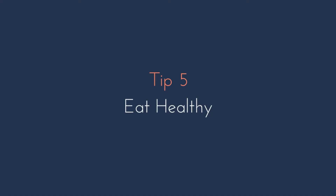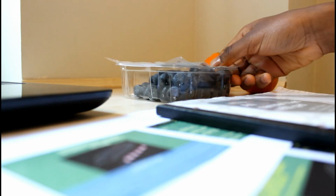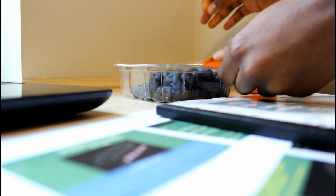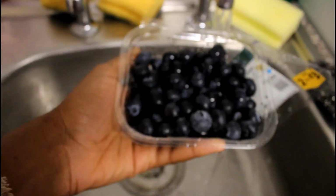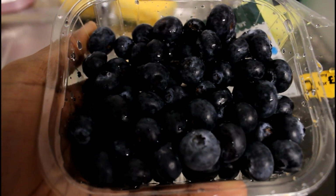Tip 5. Try to eat as healthy as you can. Food can be a coping mechanism when stressed, and people tend to eat a lot or not enough. So pay attention to your diet, make sure that you are not skipping meals just to revise due to stress. And also make sure that you are not eating unhealthily, as these could have a negative impact on you. You don't have to make massive changes to your diet because it's harder to do that during the heat of the exams.